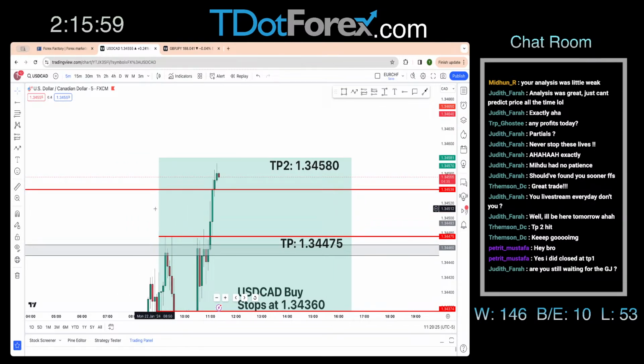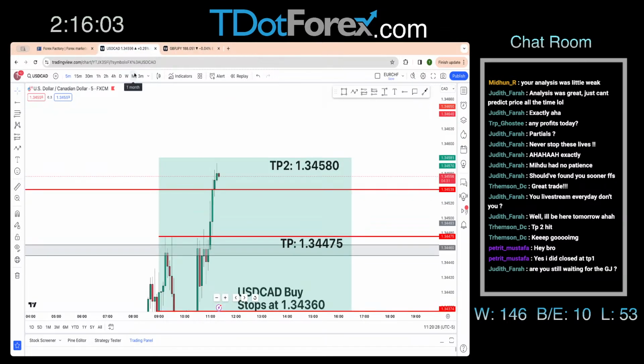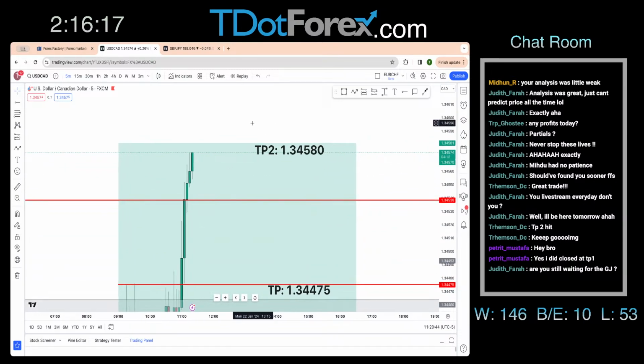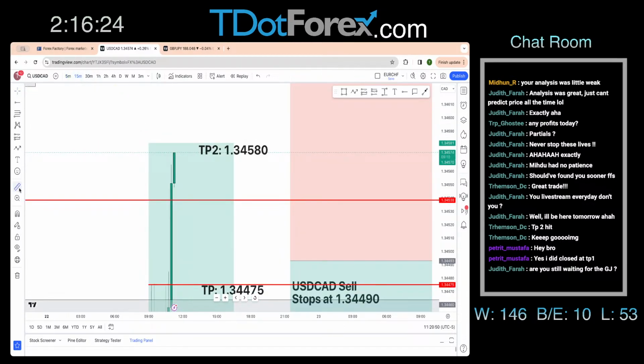Okay, let's see here. All right, there we go. And I mean, it didn't even wait a minute into the new 5-minute candle, and look at that push now. Let's see. It's 0.6 pips away.